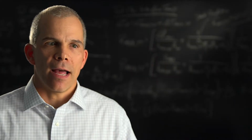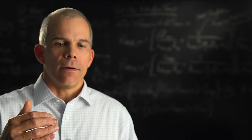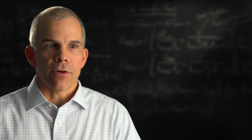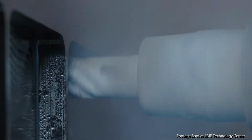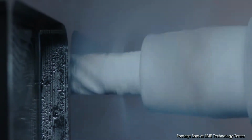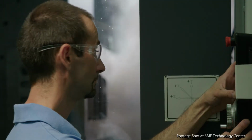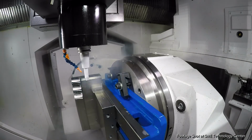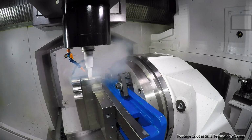It turned out that our initial system that was built during that time period significantly outperformed standard flood cooling. And so because of that, we began to think about other applications of the technology, because now you not only have a prevention benefit, but you have a processing speed benefit.